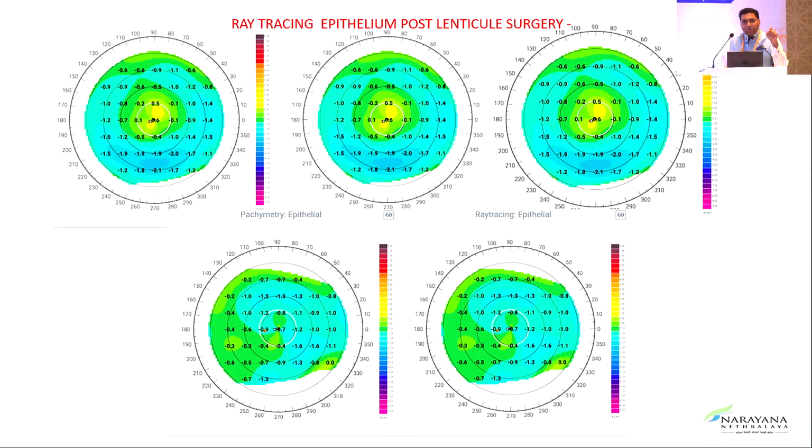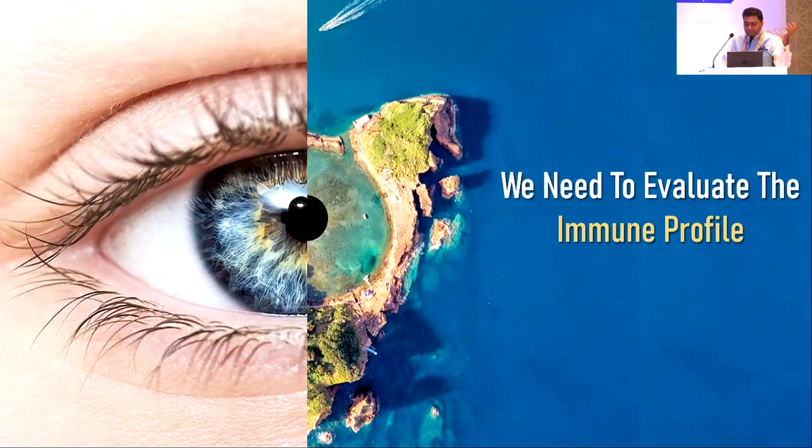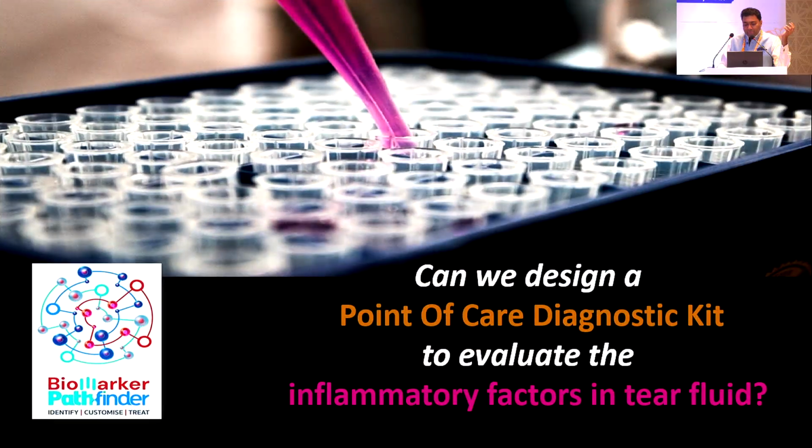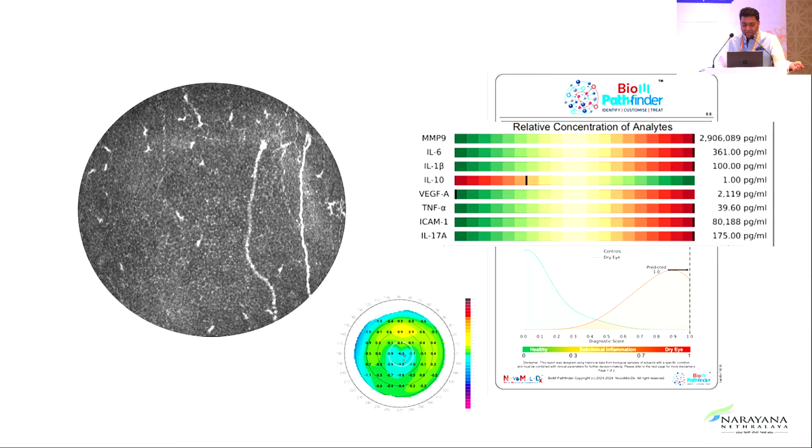This is something very new data, and I'm working on it, but I feel the quality of your wow is tremendously dependent on the quality of your epithelium, and that depends heavily on the quality of nerves. And this is a few cases I've done. Beautifully, it looks at all the maps out here, and this is self-explanatory. We need to look at the immune profiling, and this is what we work on, which will be commercially available by January. Now I can openly, proudly say that.